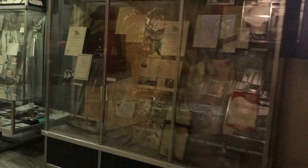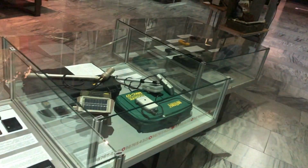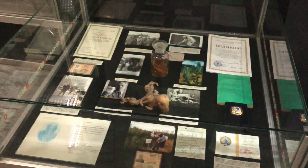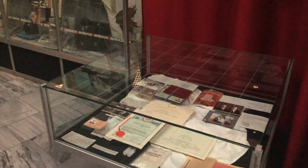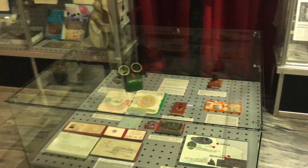In general, more than 44,000 people were evacuated, and about 1,000 went to relatives in other regions. People were not immediately warned about the danger and were not provided with any recommendations on how to behave in order to reduce the impact of radiation.